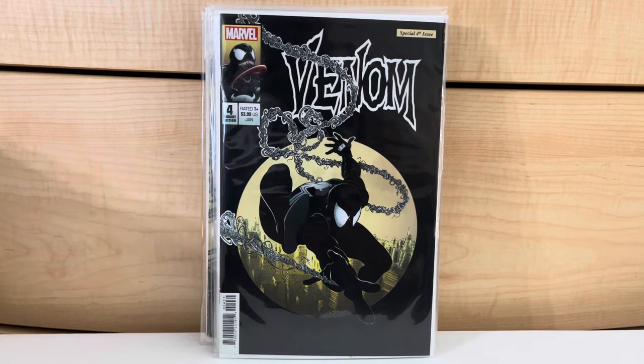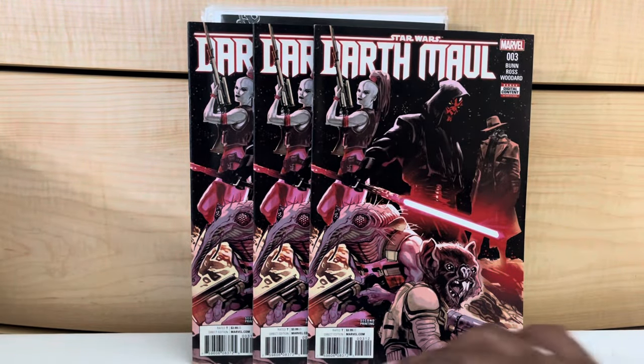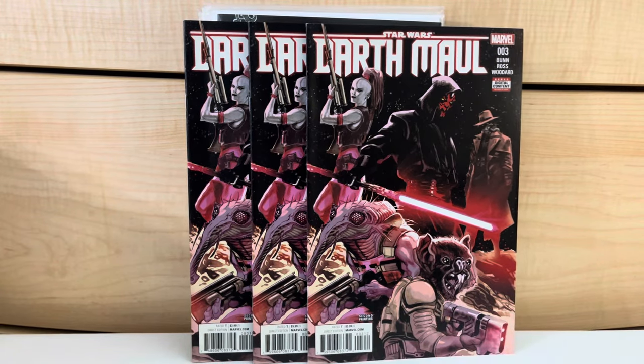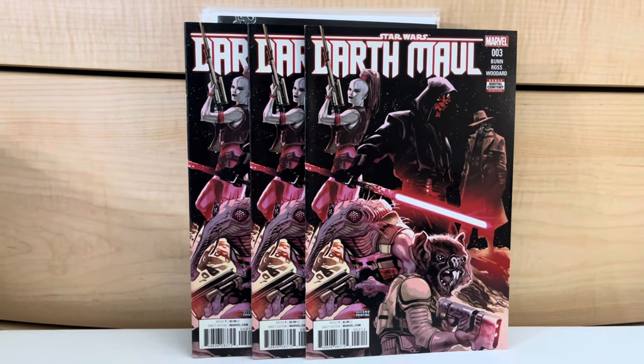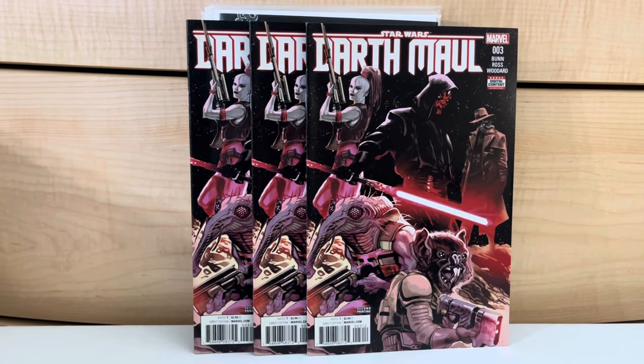Found three copies, and now we're getting into the stuff that I didn't feel like bagging and boarding. Found three copies of Darth Maul number 3, second print, first cover appearance of Cad Bane. This is another book that was really hot, and then The Mandalorian kind of crapped the bed. No, it wasn't The Mandalorian. It was Book of Boba Fett where Cad Bane was introduced. And then he dies, like, the episode later or something like that. Supposedly.